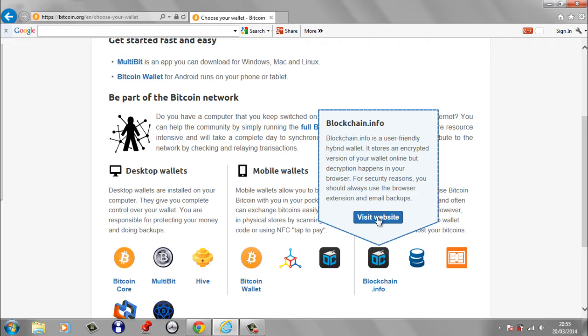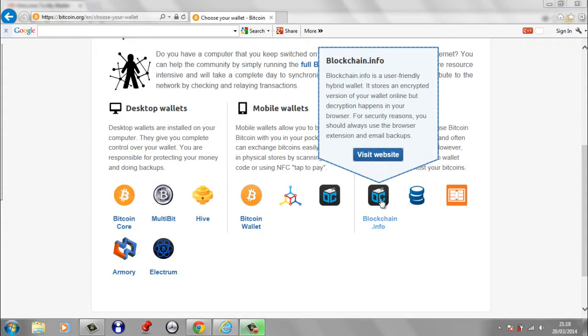Now, Blockchain has got some excellent advantages over some of the other web wallets. One of the main strengths of Blockchain.info is they actually have no access to your user accounts. So they can't actually see your passwords, they can't reset your passwords, and all the wallets and everything on Blockchain.info is all on the blockchain.